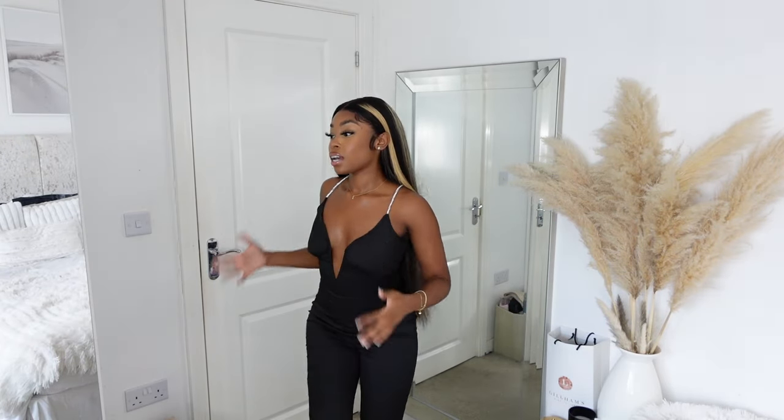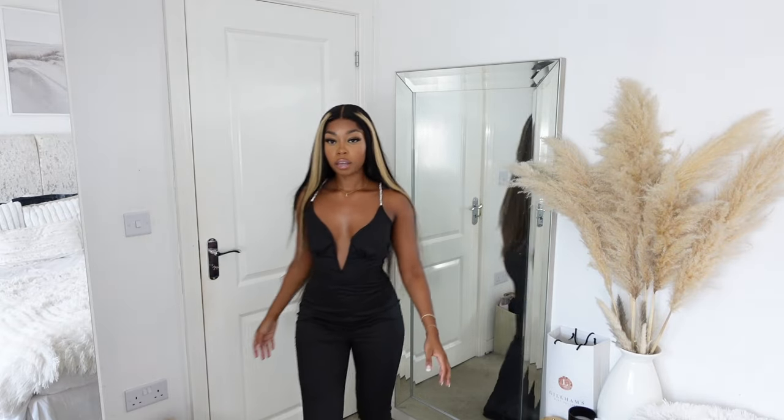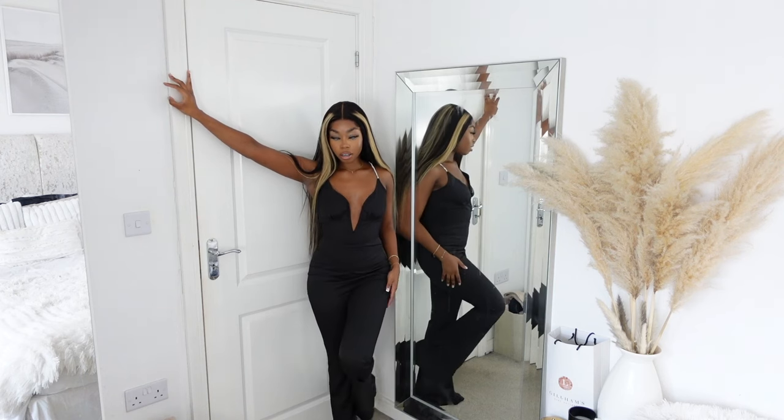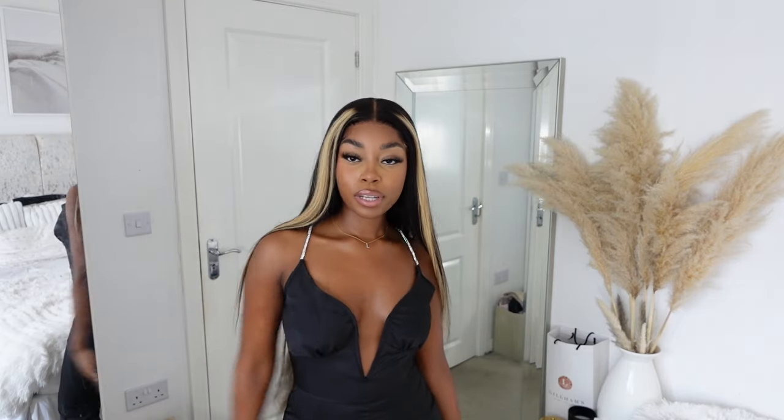Yeah, I got this jumpsuit in a size 8. We're gonna go ahead, put her on and see how she looks. I really love this. You guys can see the type of moment I was trying to give, and the bottom is flared as well, so it's just such a moment. But I'm just gonna do a little 1-2 for the 1-2, and yeah.